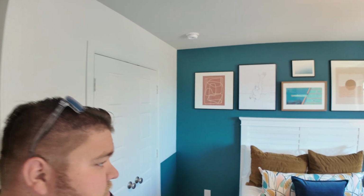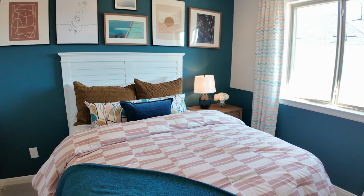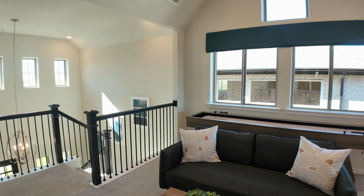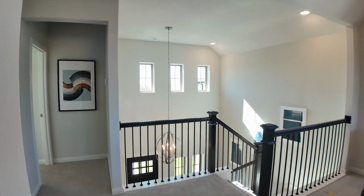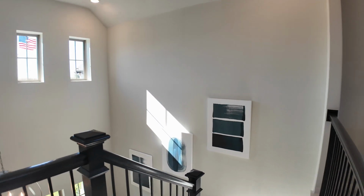But these are not bad size, right? These are probably, I would guess, 11 by 12, 11 by 13. That's probably a full size bed, I would guess. I could lay in it, that'd be kind of weird. So good size secondary spaces. Again, I would still like to have a bedroom downstairs, but I like the option of the study, and it's personal preference. So let's run back downstairs and I will show you guys the price sheet for this one.